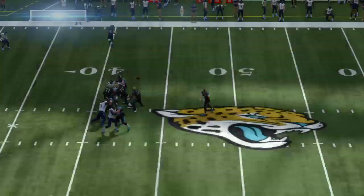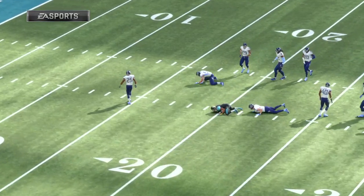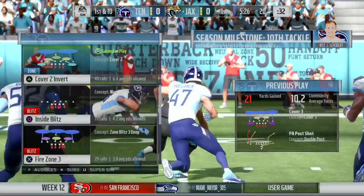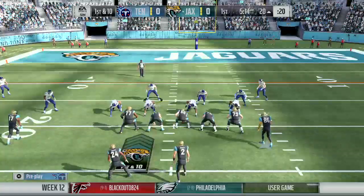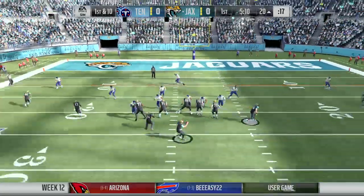Now on this first drive, looks like they want to get that vertical passing game going early. And they did, and what a warning shot they just fired. If you're not going to back up and play coverage deep, we're going to attack you all game long. And once you adjust to that and you start to back off, then that opens things up underneath. A really nice start for them. Great way to get the game going.